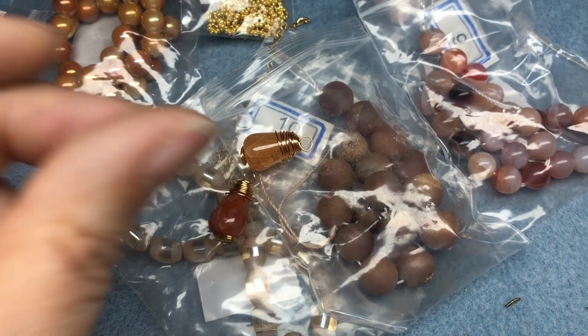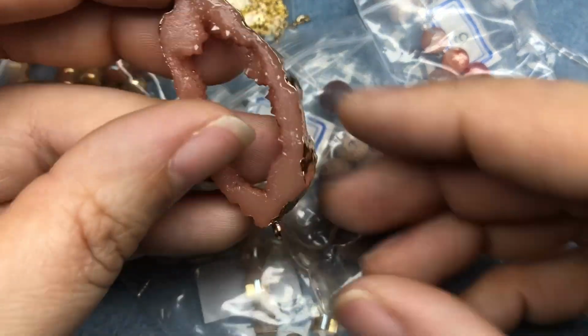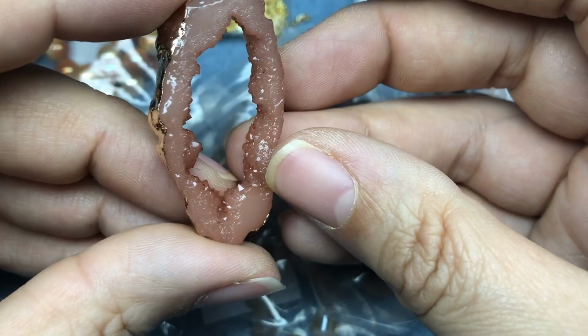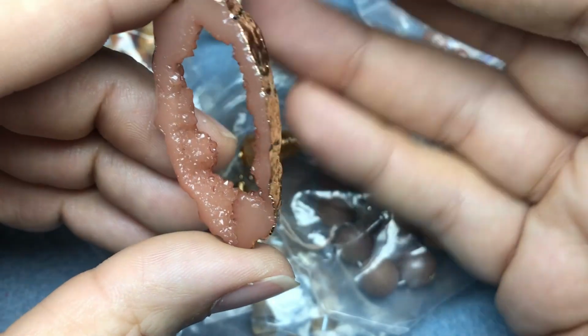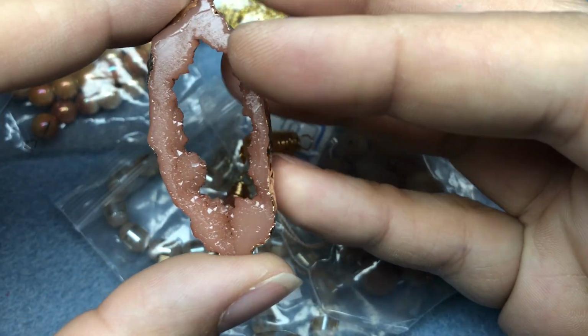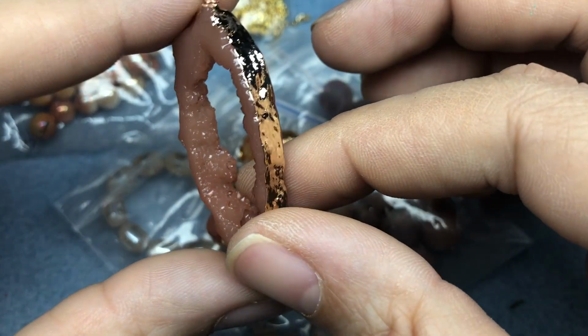Number 15 is a 51 by 23 millimeter resin druzy style geode slice pendant, warm peach. That's cute. Okay, so this is the front. I almost wish I could figure out how to do an AB finish. I know I gotta look into that. There's gotta be a way to do it, because I would like to give it just a hint of AB on here.